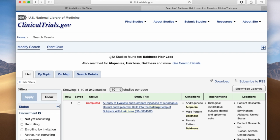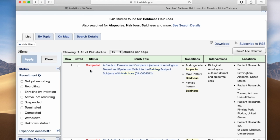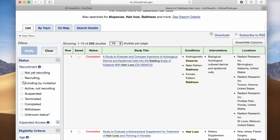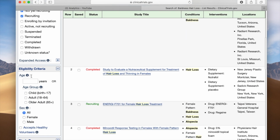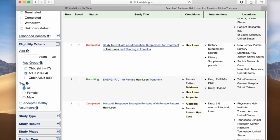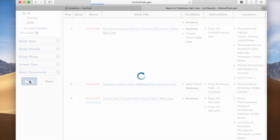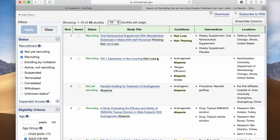Okay, so we have 242 studies for baldness, hair loss, and they also search for alopecia, hair loss, baldness. The status here shows it's completed, so we want to go ahead and look for studies that are recruiting and not yet recruiting. Scroll down a little bit, adult for the eligibility criteria. And for the sex, we'll just keep it all and apply. And let's see what we get. So we got 45 studies, recruiting, not yet recruiting for baldness.